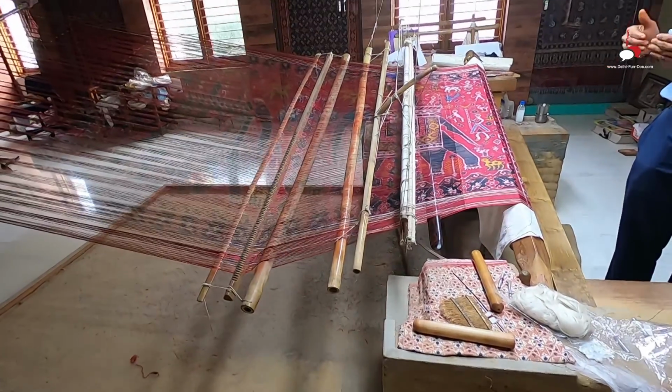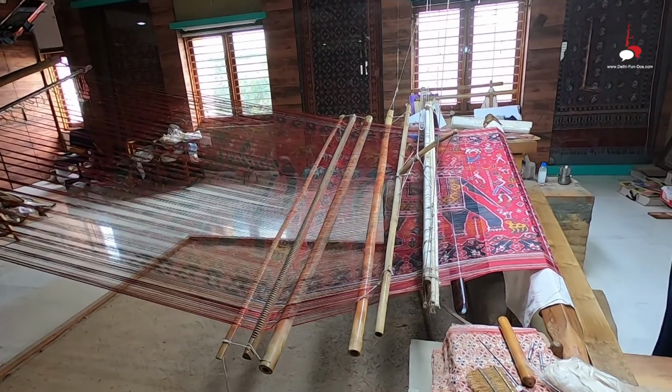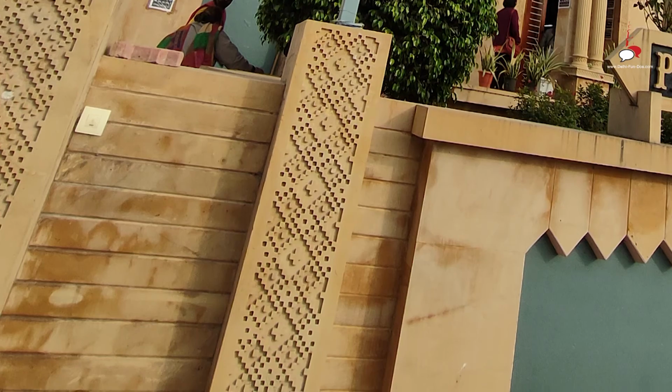First they weave the fabric, only plain fabric, and then they get printed on it to give design, which is only one side. The museum part has the several awards this family has received for making these Patola saris, and along with that there are some patterns and samples of this Patola weave that they have here. Behind me, even the wall has these Patola patterns. Patola pattern stone carvings are on the sunshades on the wall everywhere.